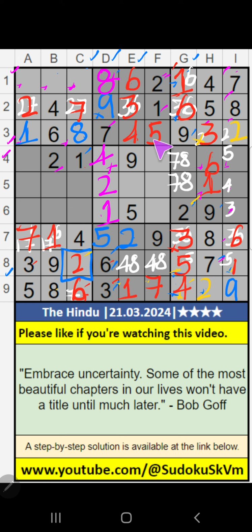Column E, we have 4. So 4 can't come in the cell. 4 is confirmed here. Then 8 is here. Column E, only one number is remaining, 7. 7 is confirmed here. Fifth row, we have 7. So 7 can't come in the cell. 7 is confirmed here. Then 8 is here.